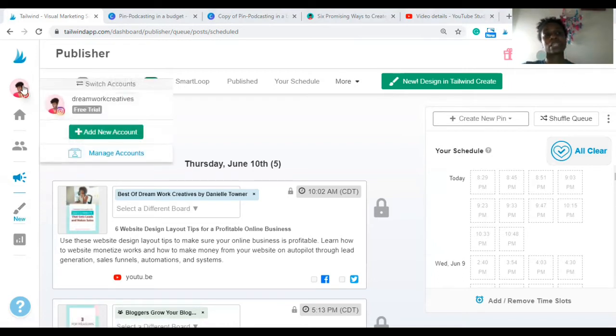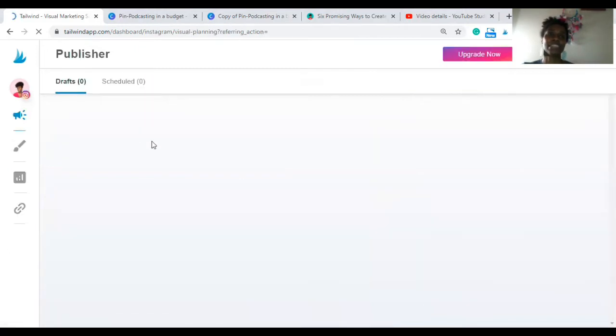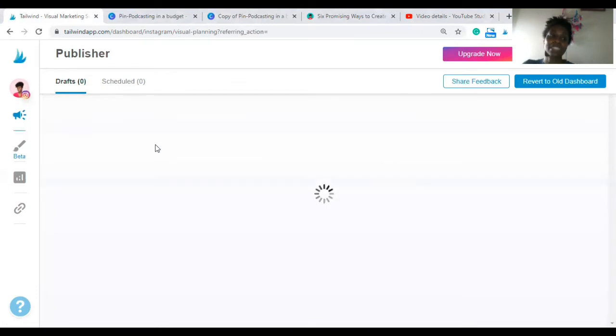But I want to go into Instagram because I already did one for Pinterest. I already did the walkthrough for Pinterest. So I want to try out this Instagram. And this way it's going to let me go from start to finish walking through the process for those of you who haven't seen it.